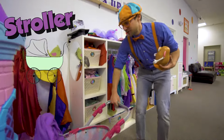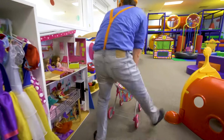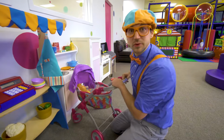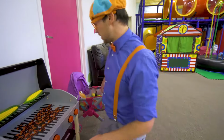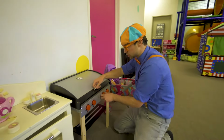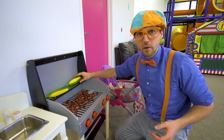Whoa! The stroller? Okay, come on, baby! Let's go! I'll put you right here. Alright, let's go! Some fruits and vegetables. Let's put those in there so we can cook them. Oh! Speaking of cooking vegetables, look! Some corn on the barbecue. Whoa. Oh, it smells so good! Ooh, wait a second.